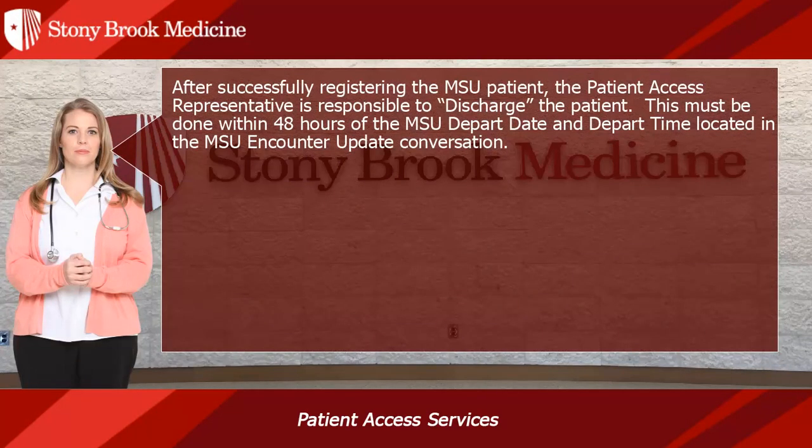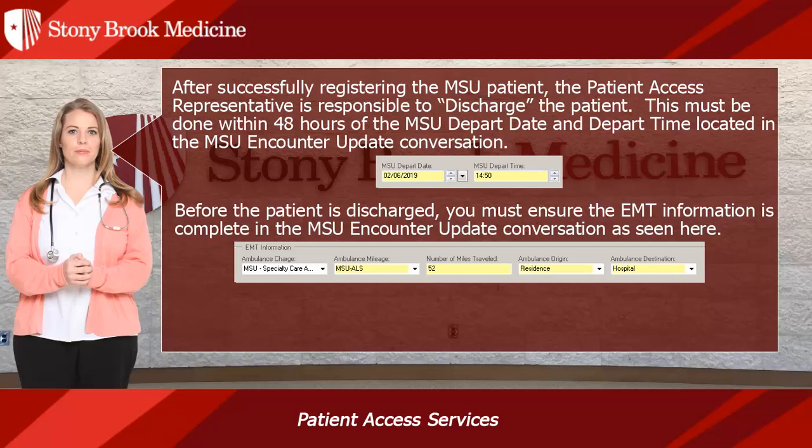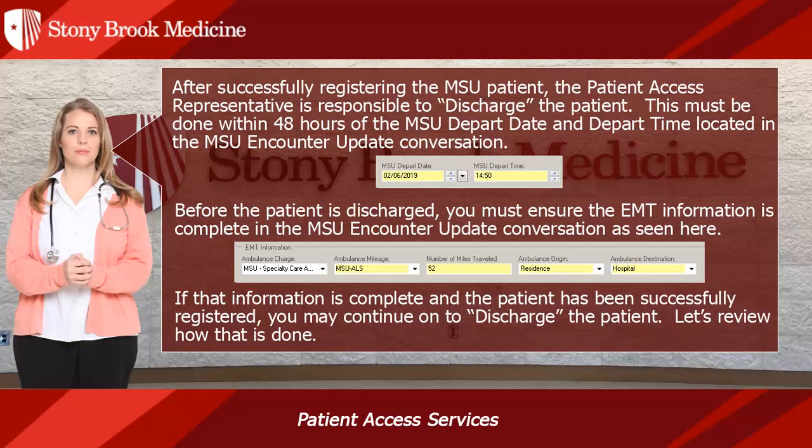After successfully registering the MSU patient, the patient access representative is responsible to discharge the patient. This must be done within 48 hours of the MSU depart date and depart time located in the MSU Encounter Update conversation. Before the patient is discharged, you must ensure the EMT information is complete in the MSU Encounter Update conversation, as seen here. If that information is complete and the patient has been successfully registered, you may continue on to discharge the patient. Let's review how that is done.